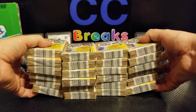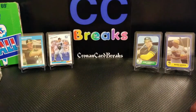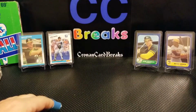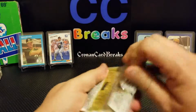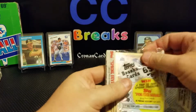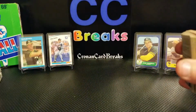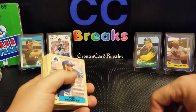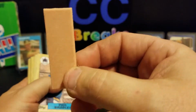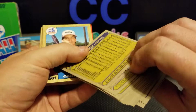All right, we are cutting open our cards here. We've got McGwire and Canseco rookie cards, John Smoltz, and Barry Bonds. So here we go. They say there's some gum in here. These didn't look tampered with, so these are cello packs. Heather wanted to know, what is gum in cards? And there it is. That is gum in cards, and it will often ruin the card that it was on.